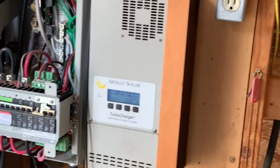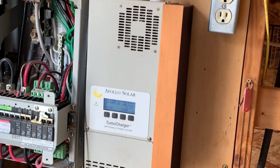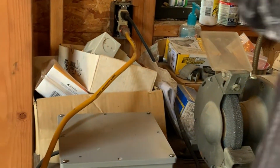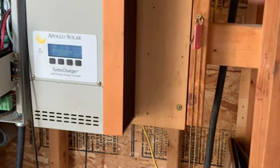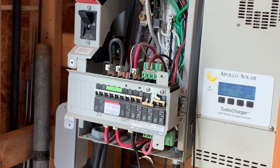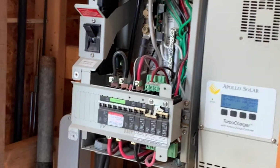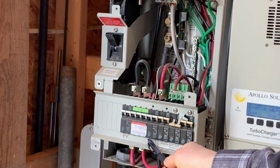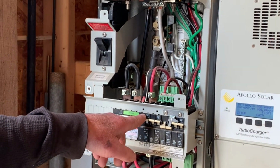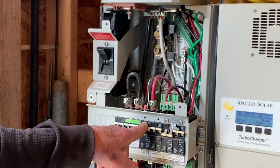The old system, which we had from 2021 to 2023, included 2 forklift batteries and an Apollo Solar battery charger and inverter. The Apollo Solar system was manufactured in the USA, but for some reason the company went out of business and we could not find parts or support for maintenance, and it was a problem. So this was the first reason we had to upgrade the system.